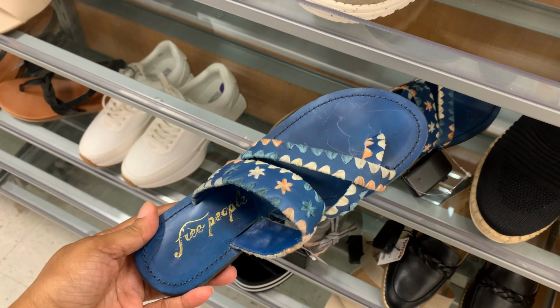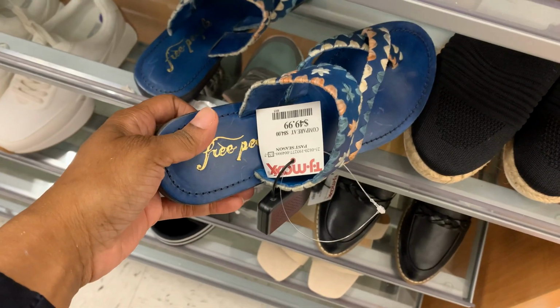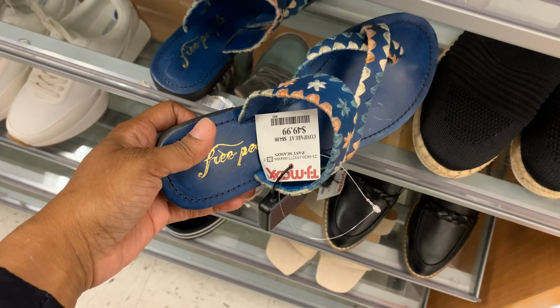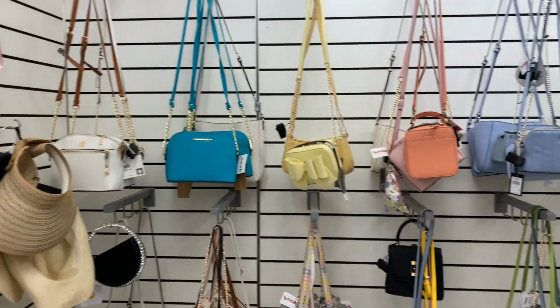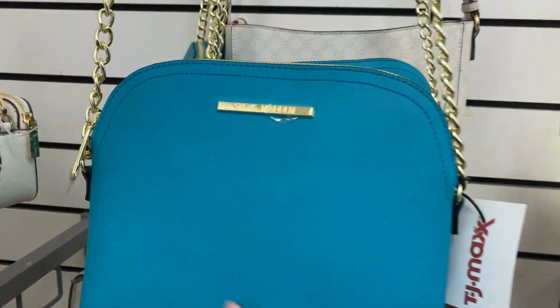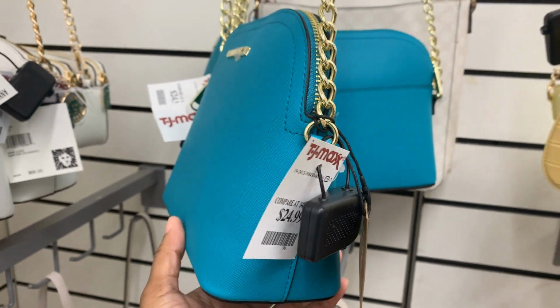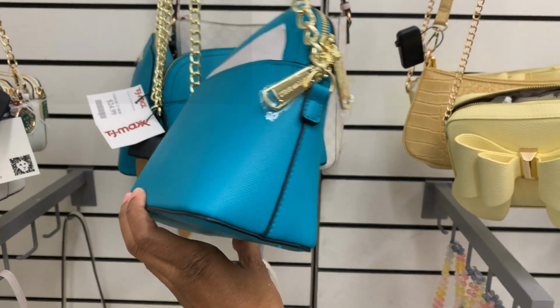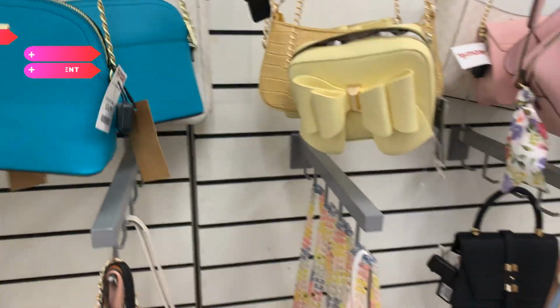These Free People sandals right here. So if you are looking for some cute sandals, because the season is changing, TJ Maxx has some right now, and these are $50. More cute bags, so you can see all of the spring summer colors that they have out. They have this Steve Madden one right here, and it's a real bold color, $25 with the cute gold hardware on there. And then it has a little pocket in the back.